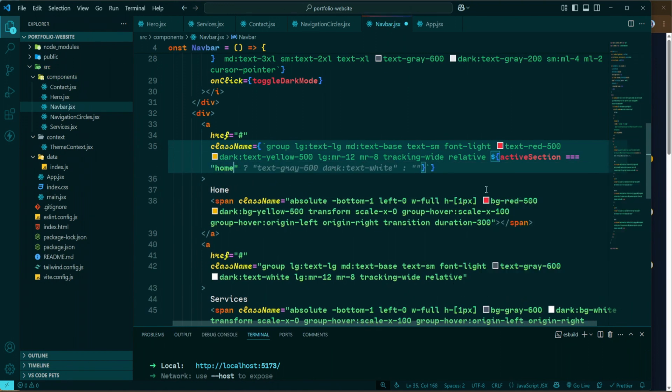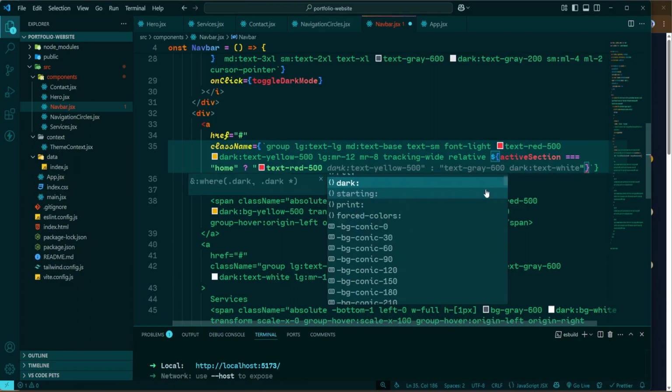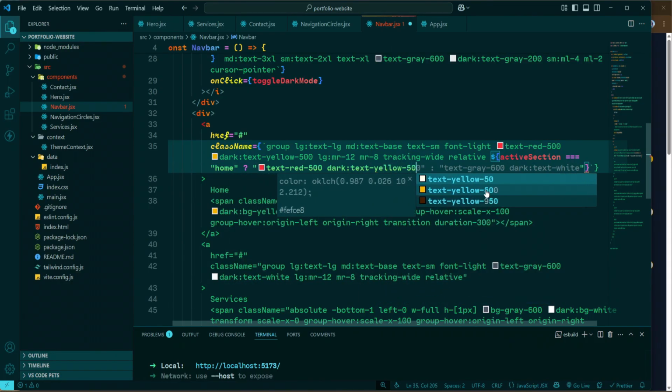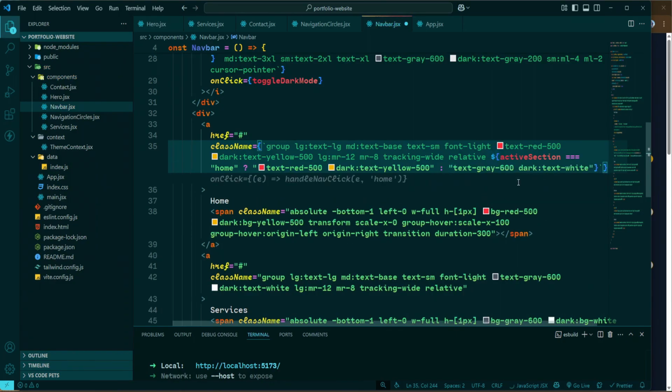If this is true, then we need text-red-500 for the light mode, and then we need dark mode text-yellow-500. And if this condition is false, then we need those classes. Actually, they are correct. Alright, so this ensures that when the home section is active, its corresponding navigation link is highlighted in red in light mode and yellow in dark mode. If this section is not active, the text remains gray.